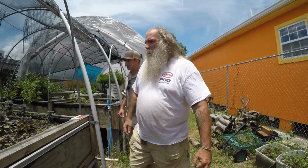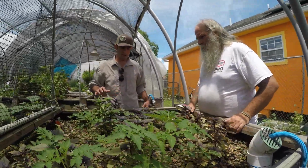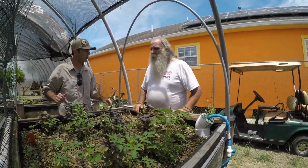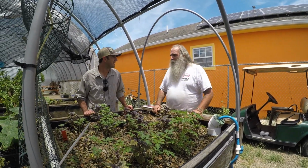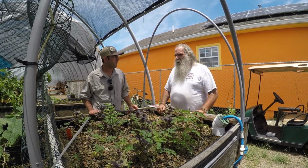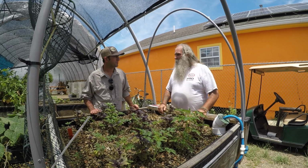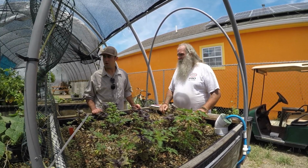So here we've got some basil and tomatoes coming up. And that's a good companion plant. Tomato and basil work well together, correct? Yeah, well, that's what they say. I tried planting one basil for every 6 tomatoes in the ground, and had the buggiest plants in the world. What kind of bugs? Like the hornworms? Yeah. You name it.